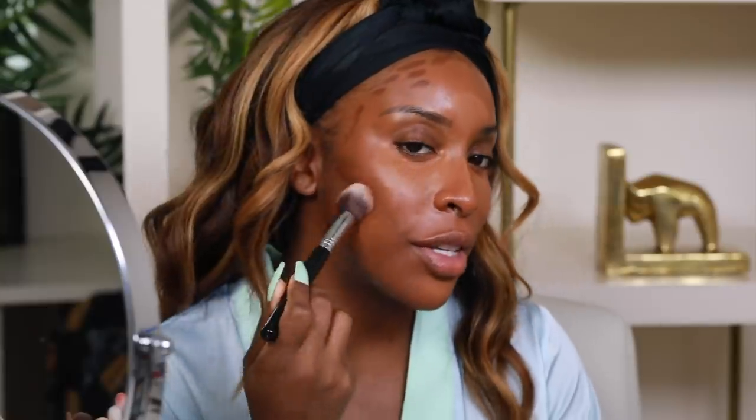Now we're gonna blend both our contour. How can I explain this? I blend my contour up to my concealer so that it looks like a more natural transition from your highlight shade to your contour shade.